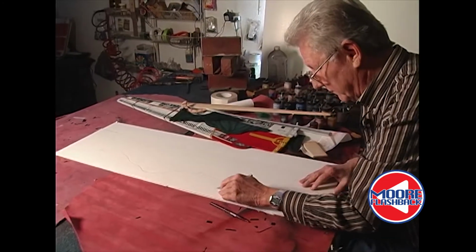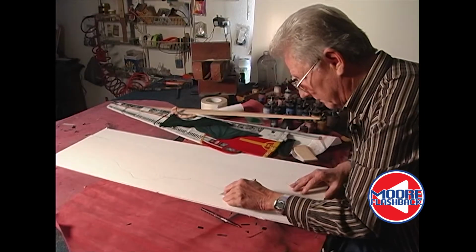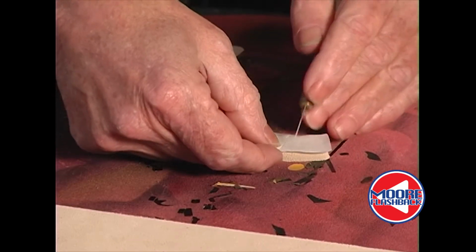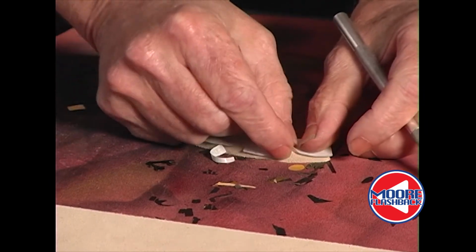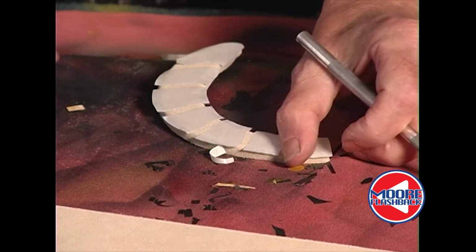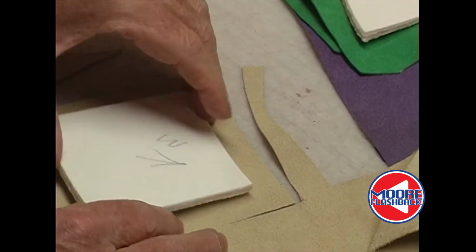I start off with a sheet of foam core, and I sketch everything out that I'm doing. And then I cut all the pieces out. I take suede leather that's loose like this. I cut the pieces for the basic colors that I want to use.